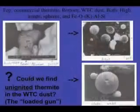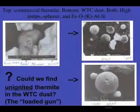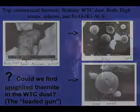Now here's the new discovery, the question I want to pose today. Could we find unreacted thermite in the World Trade Center dust? We see the residue. This is the smoking gun already, but can we find the gun, I guess you'd say? The unreacted thermite. Ta-da! Many red chips I found in the World Trade Center dust.